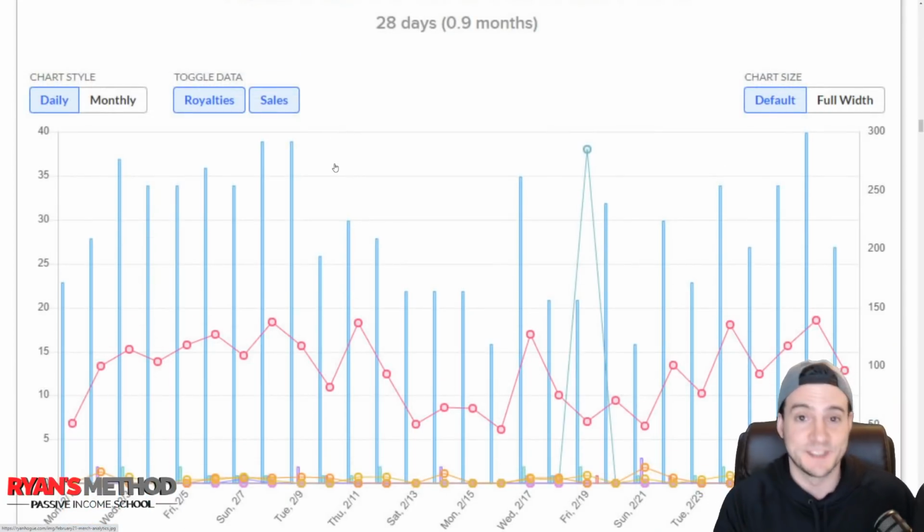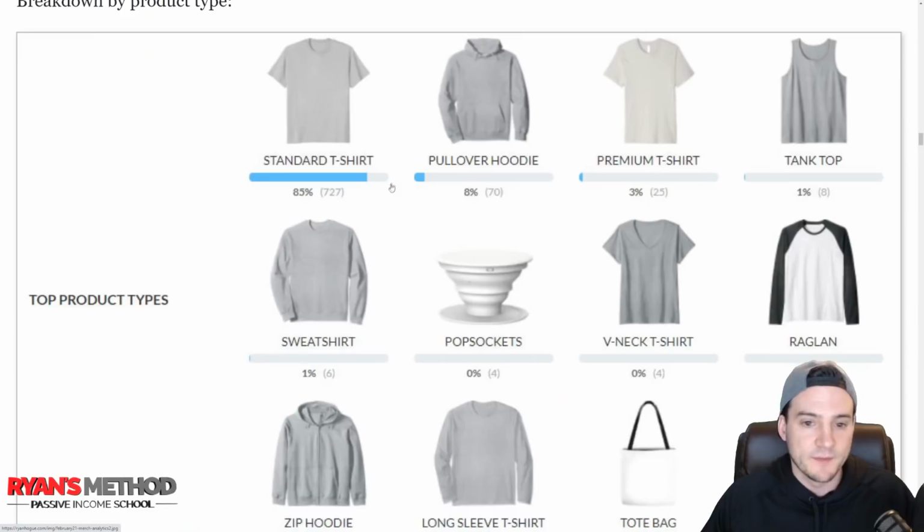And even my girlfriend was experimenting. I think she was charging like $25 for a premium shirt and didn't see a decrease in sales. If anything, she saw an increase. So that may be something we want to experiment with.